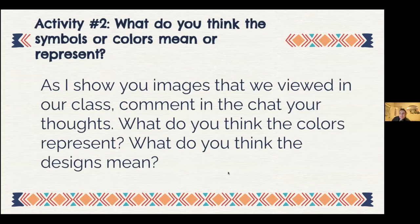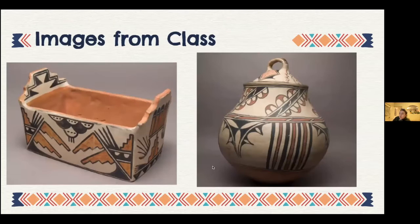So as we're getting close to the end of the time, I just wanted to show you some of the art that we looked at in class. We talked a lot about what symbols could mean, what certain colors are used. My particular unit was on Pueblo pottery, and I learned a lot about how they use materials that were close to where they are living. So that's why the clay and colors are certain shades.